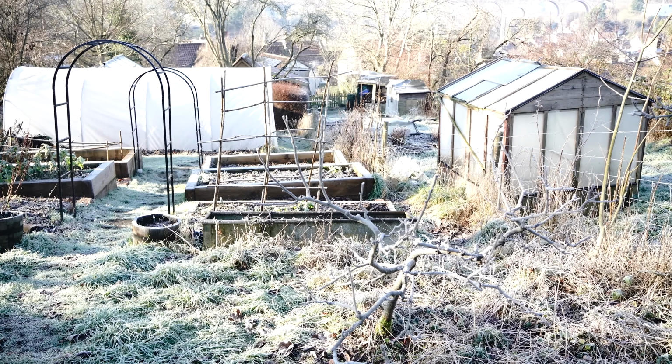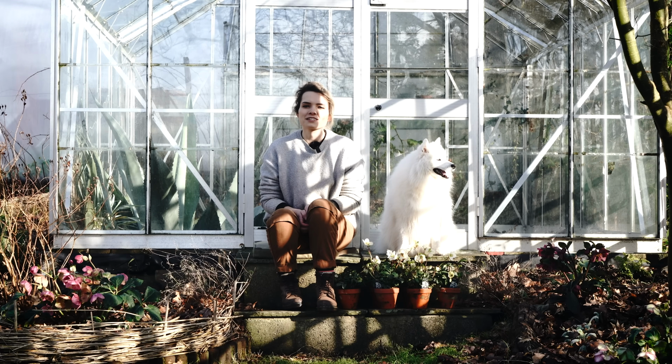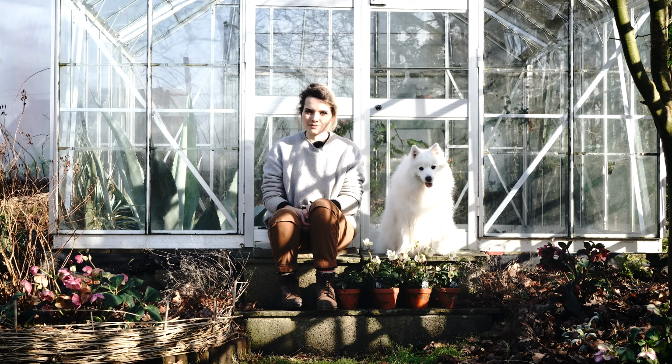But now it's time to get into a few of the jobs that I'll be working on. And first of all, I'm going to show you how I organise my seeds for the year.